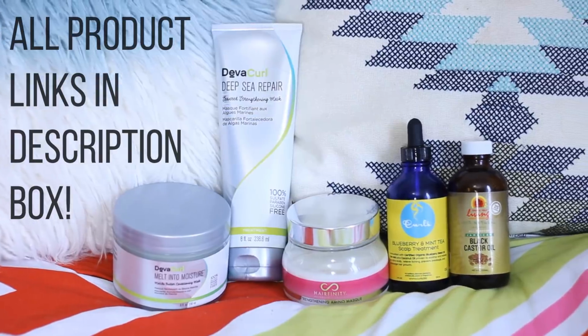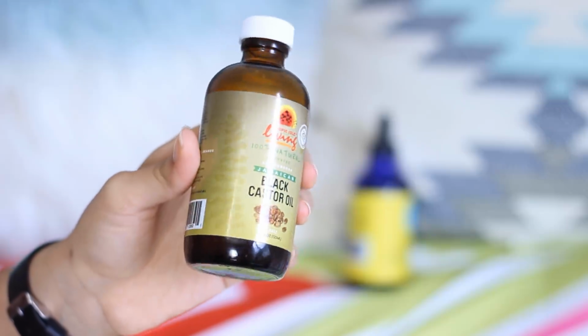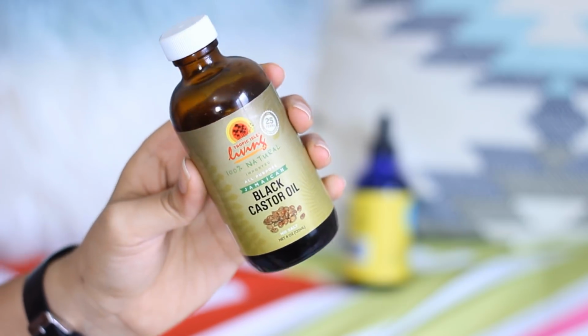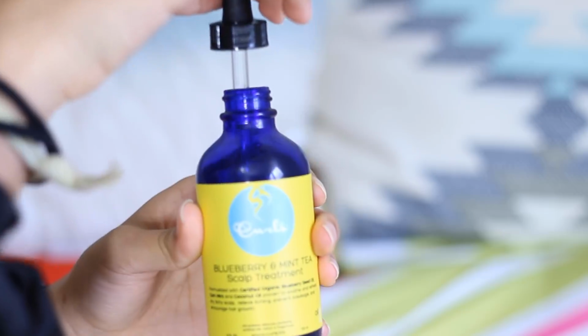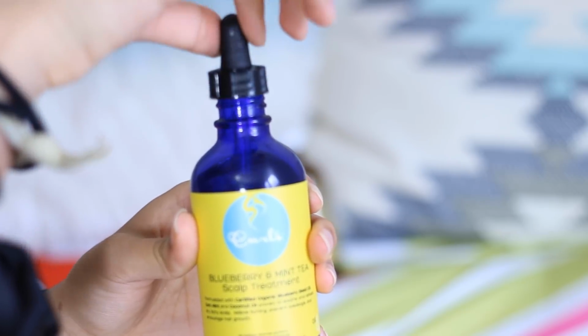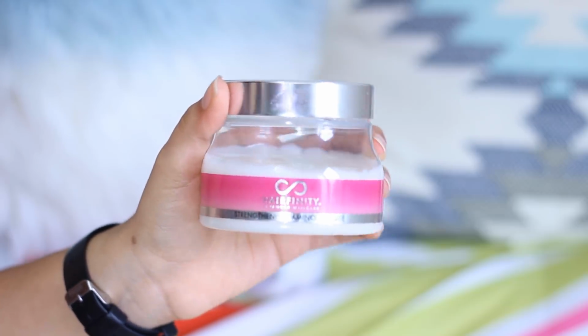There are 2 main things that are used as pre-poos: oils and deep conditioners. Personally, I massage my scalp with oil, either Jamaican black castor oil or Curls scalp treatment. I oil my scalp to moisturize it and to fight flakes and dandruff, and I always detangle the lengths of my hair with a deep conditioner or a mask. Now those are the main options, but not the only ones. Lots of people saturate their hair in aloe vera gel. Lots of people saturate their hair in coconut milk, depending on the benefits that you need for your hair.